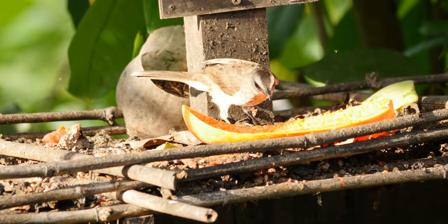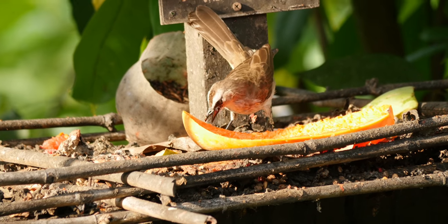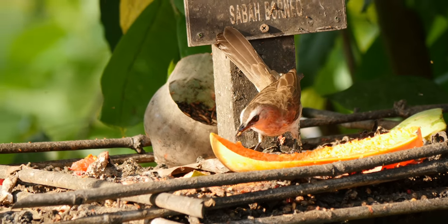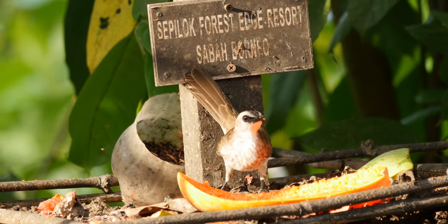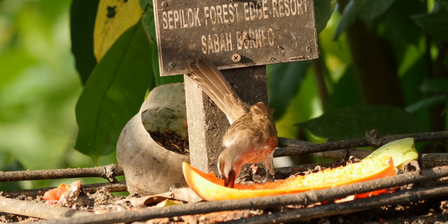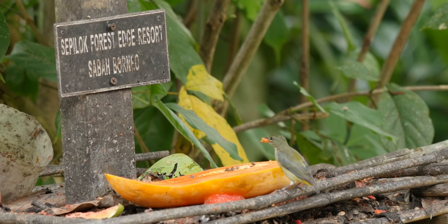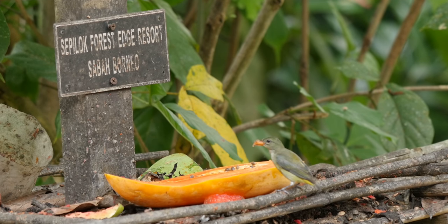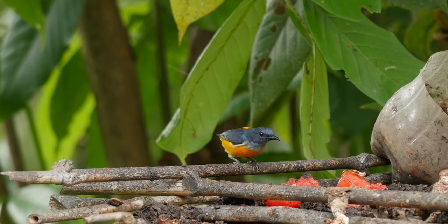It would be quite impossible to avoid seeing this most common of all the bulbuls and one of the best known garden birds here. This yellow-vented bulbul that is breakfasting on the resort's papaya is represented in Borneo by the subspecies gardineri. This female can't get its beak full of this sweet papaya. And there the colorful male comes hopping in.